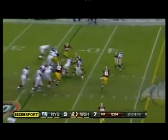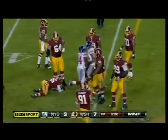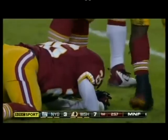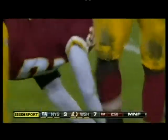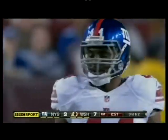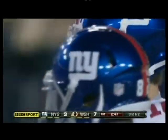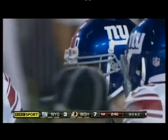Second and 10, Bradshaw. A good block from Henry Hynoski as fullback. Bradshaw's 2 yards shy of the first down. It's going to be 3rd and 2. You watch Josh Wilson get up. So let me ask you, as a play caller, you've been up in the box and you're a coordinator. When you've seen your receivers do that twice in a game, once Nicks, once Cruz, where do you store it away to come back to it again?